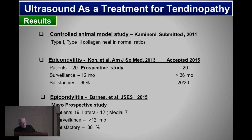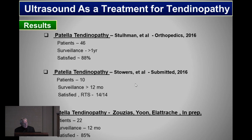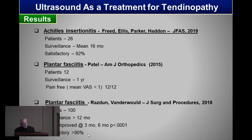And one of these is, as I just mentioned, the animal model, and then the epicondylitis. The bottom epicondylitis study is a Mayo study, which was a prospective study and found about 90% success. Jumper's knee, 2 studies. Between the two, it's over 90%, and this one about a little less than that. And then Achilles insertionitis. This Lou Freed is a podiatrist in Phoenix. You may have heard of him. He's published some. And his partners, 26 patients with 92% success and mean follow-up of almost a year and a half.